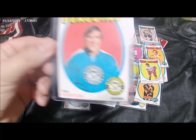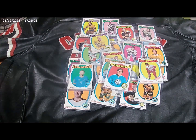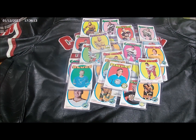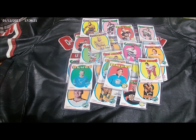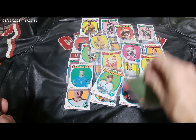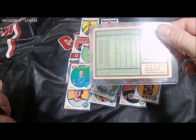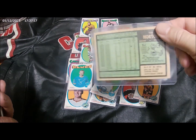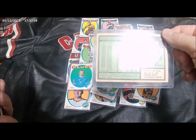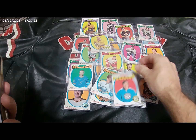Pittsburgh Penguins defenseman Tim Horton. Everyone knows this guy in Canada, whether they know it or not. He actually started the Tim Hortons franchise. You'd think everyone in India knows who he is, because so many Indians in this country work at Tim Hortons. Long-time NHL player, won some Stanley Cups with Toronto, got traded to the New York Rangers, and then for this season, this card's a little dirty in the back, he was traded to Pittsburgh.